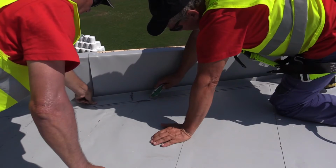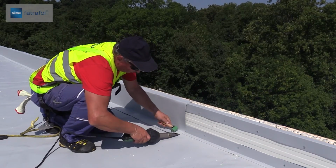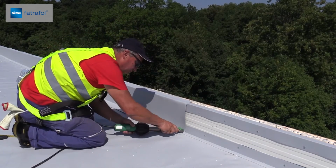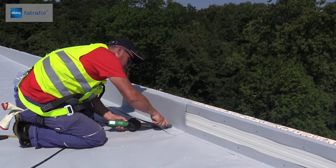Cut off membrane excess parallel to the external profile on top of the parapet. Weld the membrane fully to the inner corner profile first and then to the horizontal surface of the waterproofing membrane using a structural weld with minimum width of 30mm.